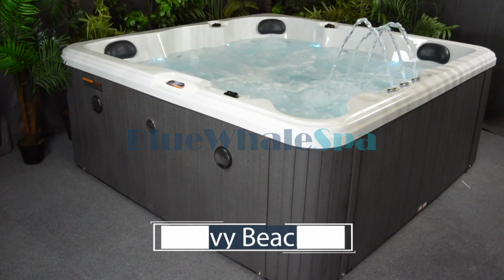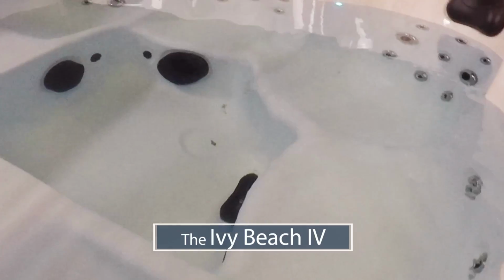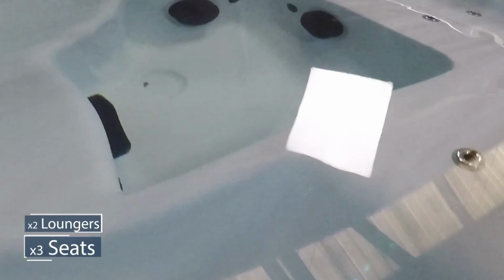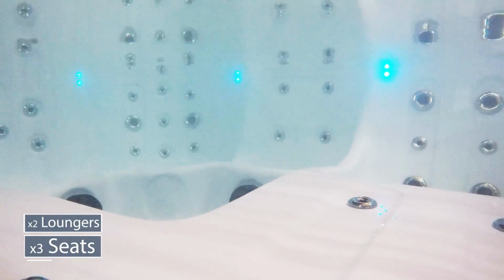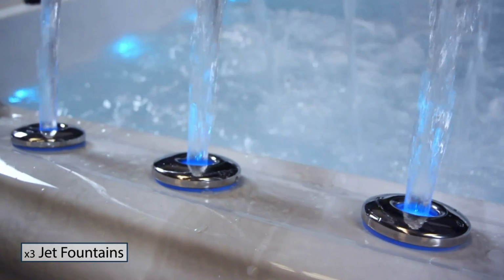Welcome to the Ivy Beach 4 by Blue Whale Spa. Designed for simplicity, it's the ideal choice for first-time hot tub families. With room for everyone to unwind, there's room for everyone to enjoy the soothing warmth. Gentle water caress from 3 fountains, enhancing the relaxing aura.